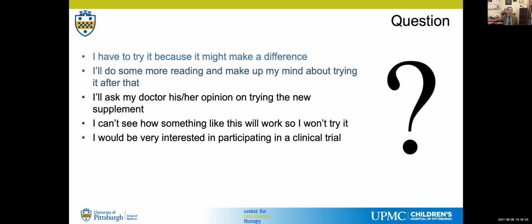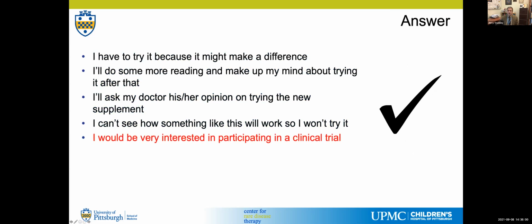Now, I don't think it'll be too surprising to you to know that I think the answer should be, I would be very interested in participating in a clinical trial. Well, why is that? Because it's the only way we know whether or not a drug works, unequivocally.